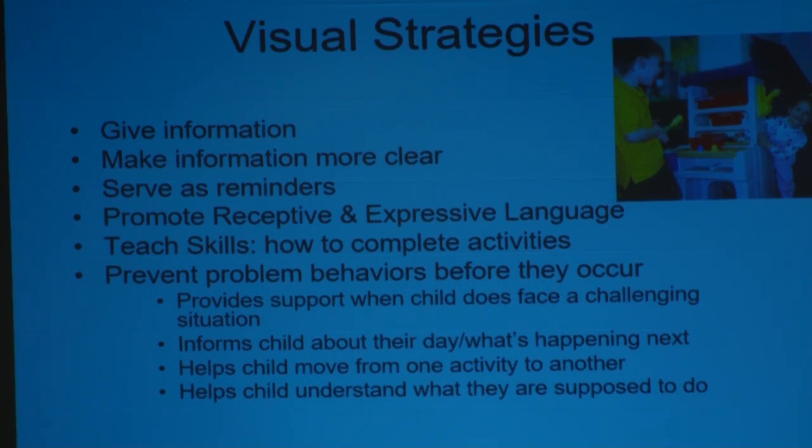No. Okay, so what do visual strategies do? We just talked a little bit about some of the things it does for us and for our students. It not only reduces our frustration, but it reduces anxiety on behalf of the students because they know it's coming. If you have a schedule there, they're like, oh, okay, that's done. I know what's coming next. If you use first-then, they know first I have to do this, then I have to do that. So it just reduces that anxiety as to what's coming next. What does she expect from me, or what does he expect from me?